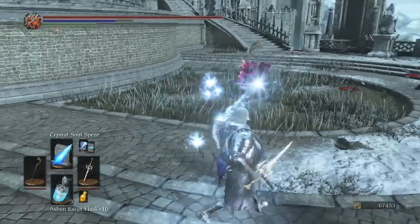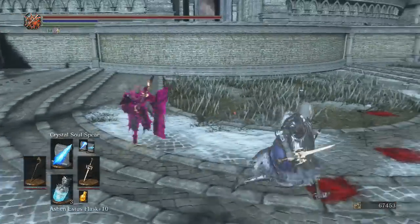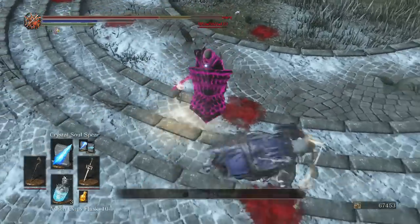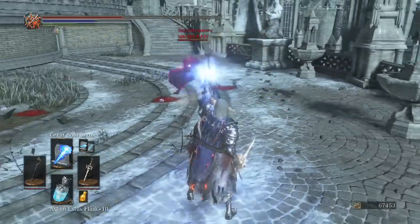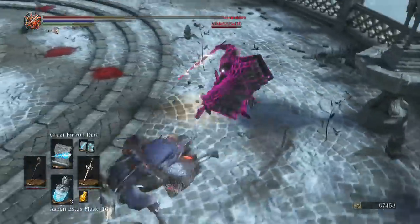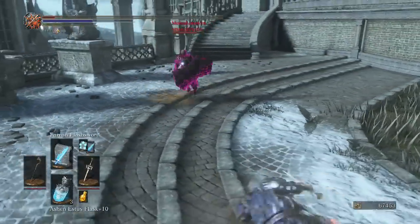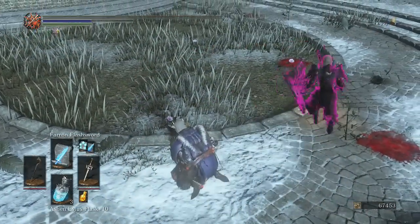Anything else? No. Ooh, look at that block. That was a ton of damage he blocked. He outsped me there. Looks like Dark Sword's still doing decent damage even after the patch. I guess it is buffed though. That I don't think really hit me, but what you gonna do?